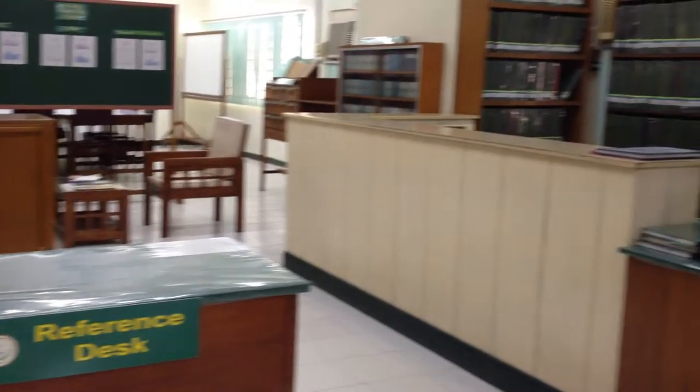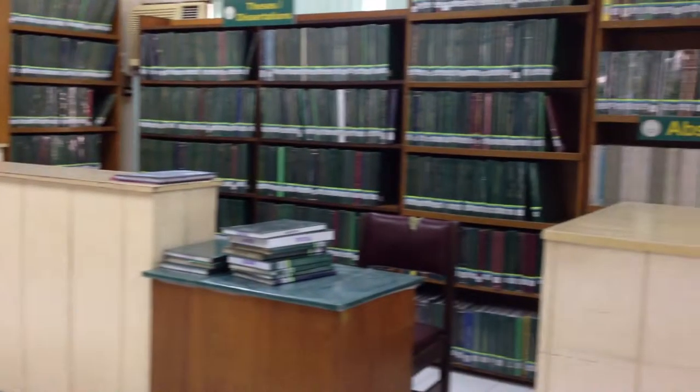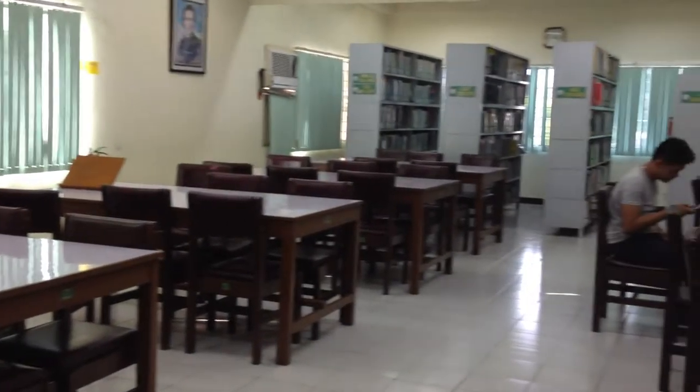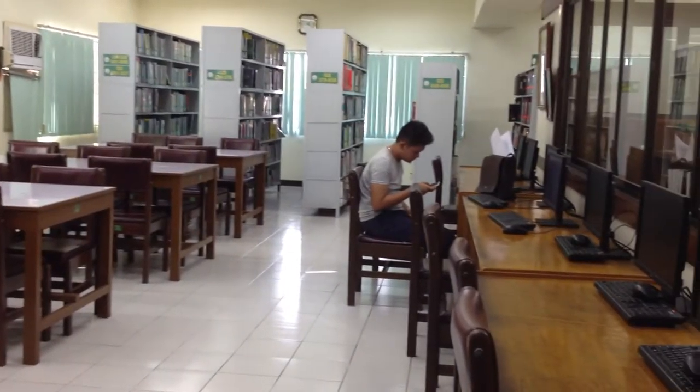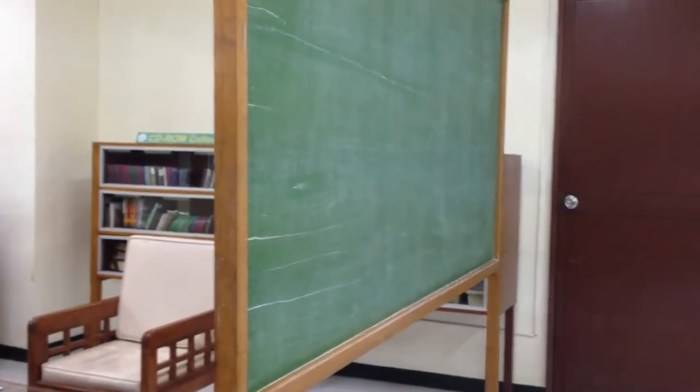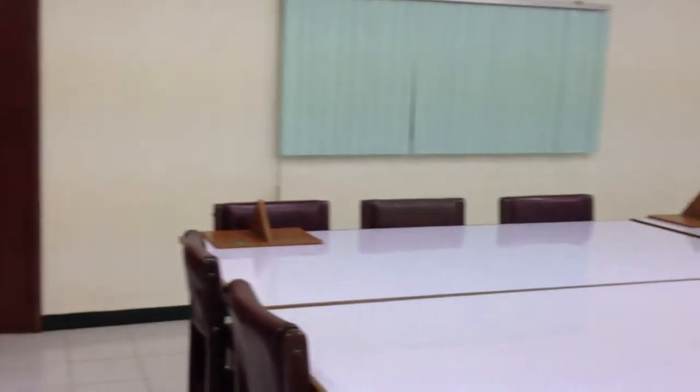Graduate school section has a reference desk, theses and dissertations, reading areas, and also computers. This is located in front of the reading areas. In the graduate section, we also have a discussion area.